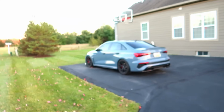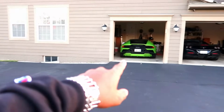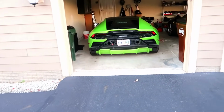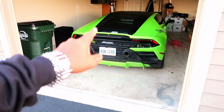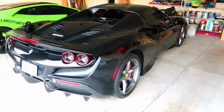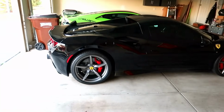I also have a 2023 Audi RS3, so I can make content with this. I have a 2023 Lamborghini Huracan Evo, so I've been trying to make some content with that. So big plans with this over the winter. Stay tuned, this is going to be a major project. And we have the trusty 2023 Ferrari F8 Tributo.